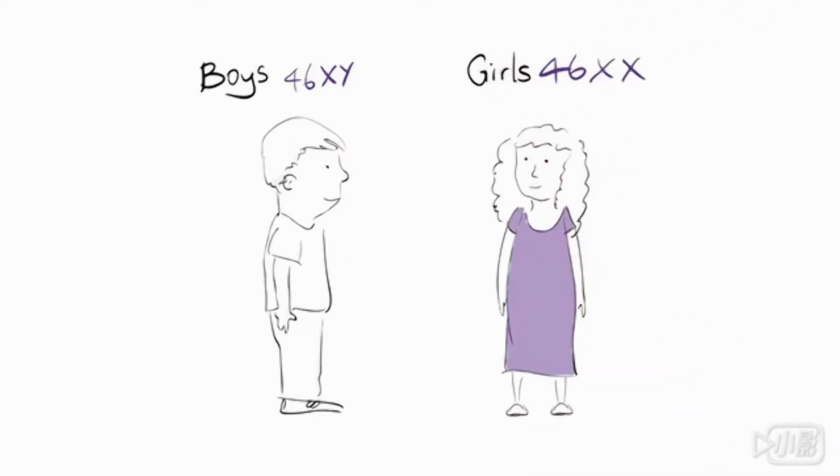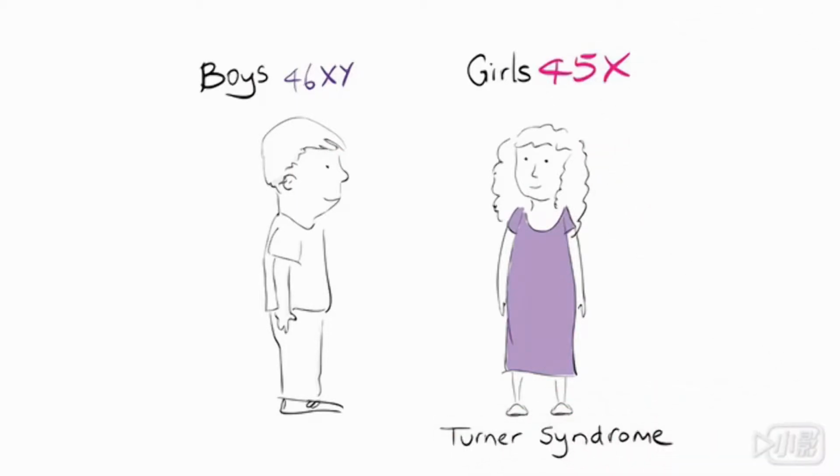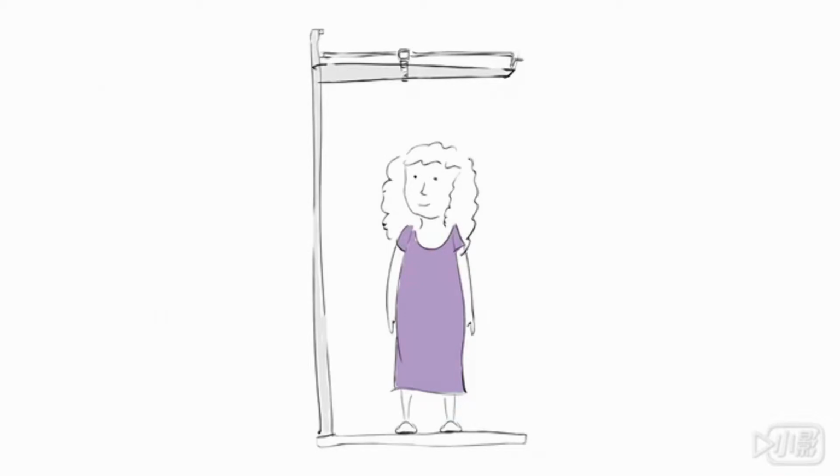In girls with Turner syndrome, the second X chromosome is missing or altered in some way. Because of this, their body develops slightly differently. The syndrome is very variable, and some girls have very few symptoms. So what are the common features of Turner syndrome?